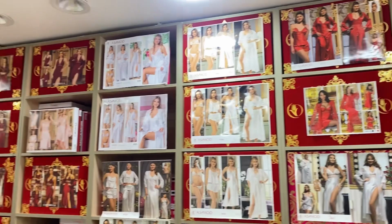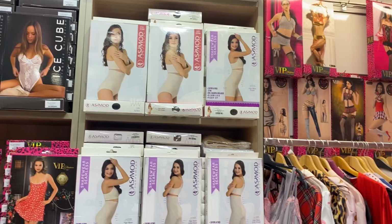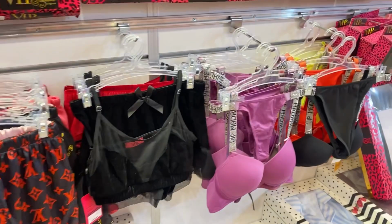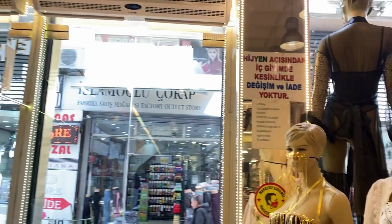So guys, they have from $5, and you can buy one, or they even have these ones down here. Then you have Louis Vuitton ones. Ooh, okay. Okay, this is nudity. Anyways, guys, you get the gist. Let me go to the other shops, then I'll understand better. Teşekkürler abla. Bye bye.